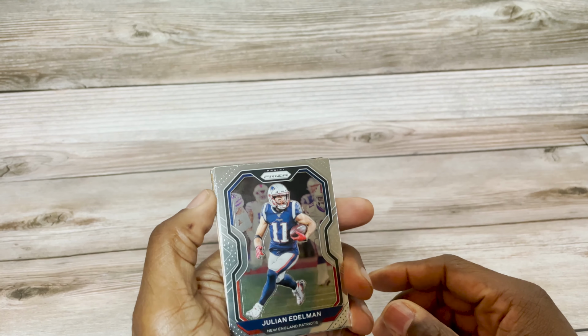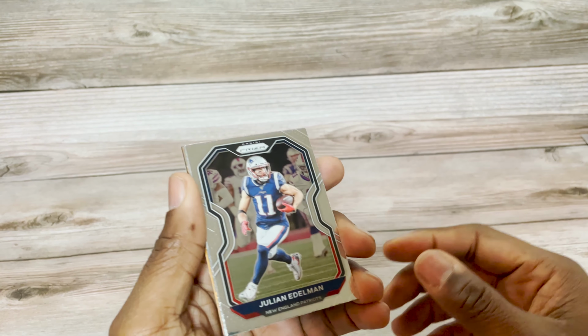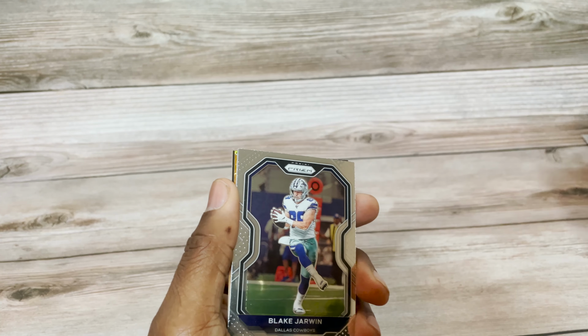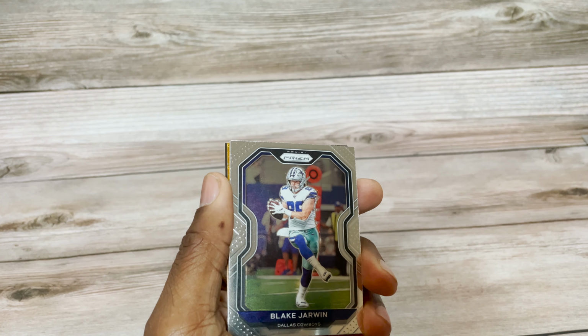$19.99. All right, we're going to kick this off with a Julian Edelman from the New England Patriots. Been battling injuries this year. Blake Jarwin from my very own Dallas Cowboys. Let's go. Okay. Antonio Gandy-Golden from the Washington football team. Rookie. Okay. Put that in the rookie stack.